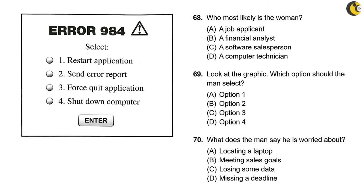Questions 68 through 70 refer to the following conversation and error message. Technical support, may I help you? Yeah, I was trying to update a spreadsheet when error code 984 popped up. I don't know what to do. We've had lots of calls about this lately. Go ahead and send an error report. We want the software developer to be aware of the problem too. It'll also save a copy of the report on your desktop for me to look at.